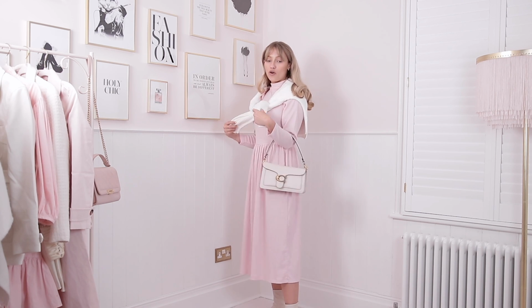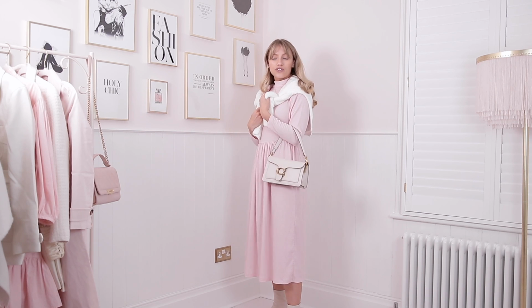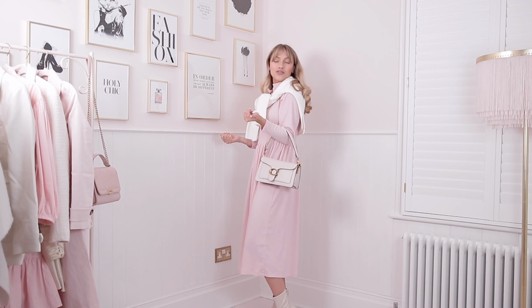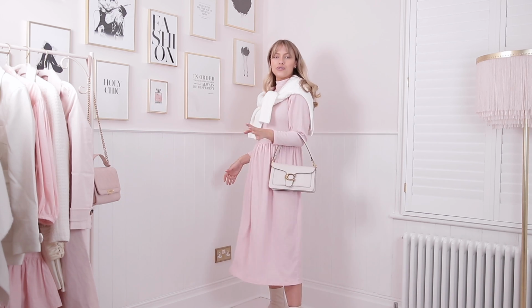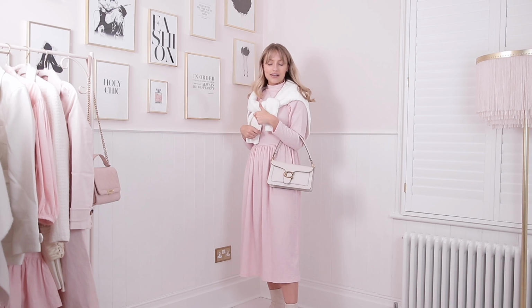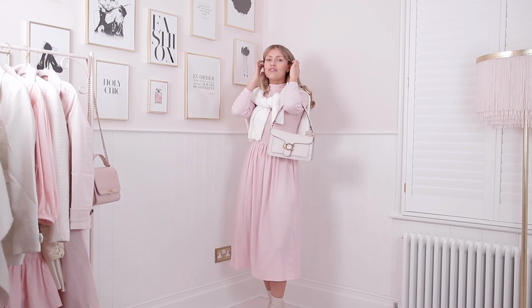The knit is Abercrombie, and it's just a really lovely, crisp white, really soft, relaxed sweater that I thought could just look really nice, draped over the shoulders like this, a really casual, off-duty spring look. And if you do get cold, you can just whack on the sweater over the top of the dress, but I really like how it looks like this.